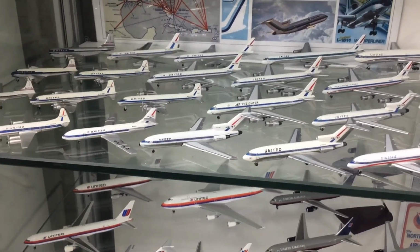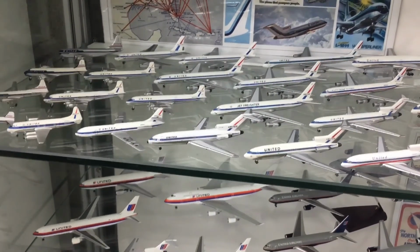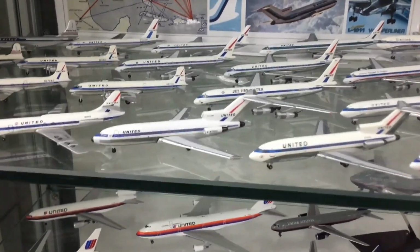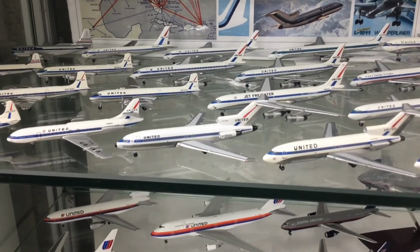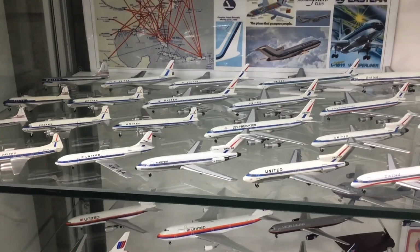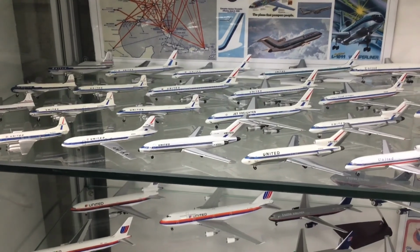And the combined score was 8 for the mold, 8 for the printing, 8 for the livery. So it's decent. You're getting 24 out of 30 there. It's not a bad score, and it is a very nice model which fits beautifully into my United Classic Era fleet. So I strongly recommend, if you like United, if you have a classic United fleet, you're going to need this model. And it's available, obviously, at Aeroclassics Direct.